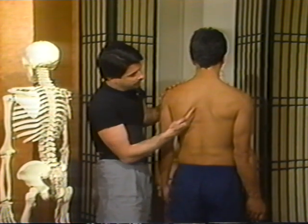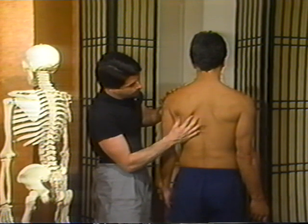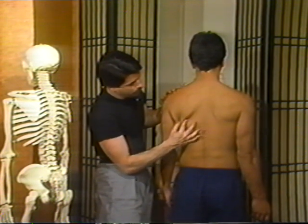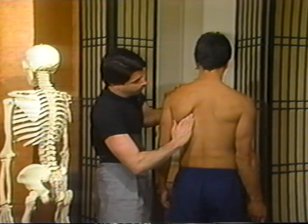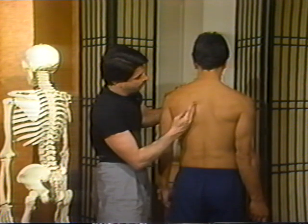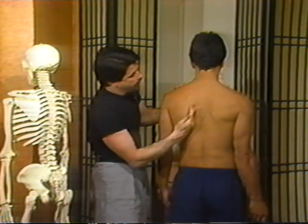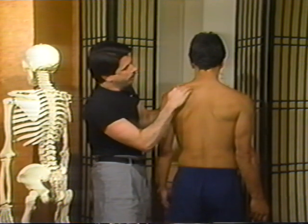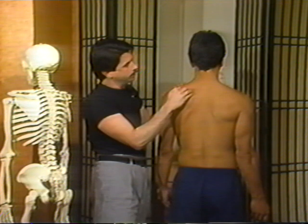Here's the scapula. Here's the outline of the scapula. The tip is down here, and it comes to a triangular-shaped point down there. If people are very flexible or loose, you can even slide your fingers a little bit underneath the scapula there. Here's the inside corner, so we'll be working along that corner, and the upper corner is up there. Okay, you can just feel it with your fingertips.